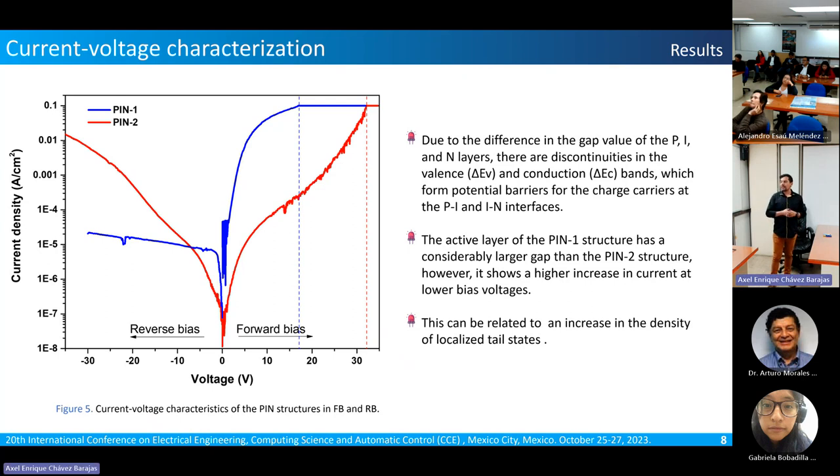The active layer of the pin one structure has a considerably larger gap than the pin two structure. However, it shows a higher increase in the current at lower voltages. This can be related to an increase in the density of the localized tail states.